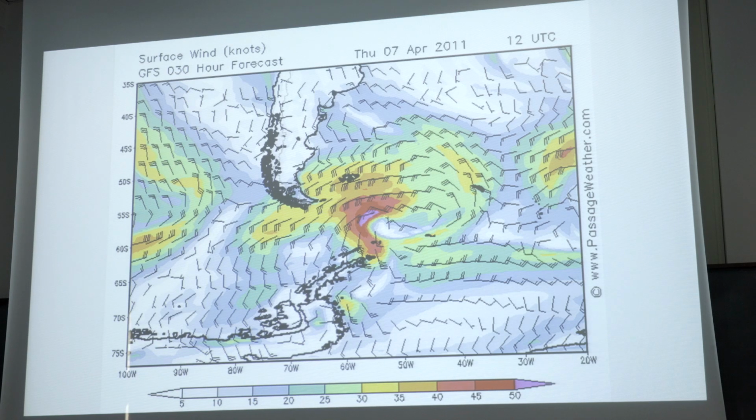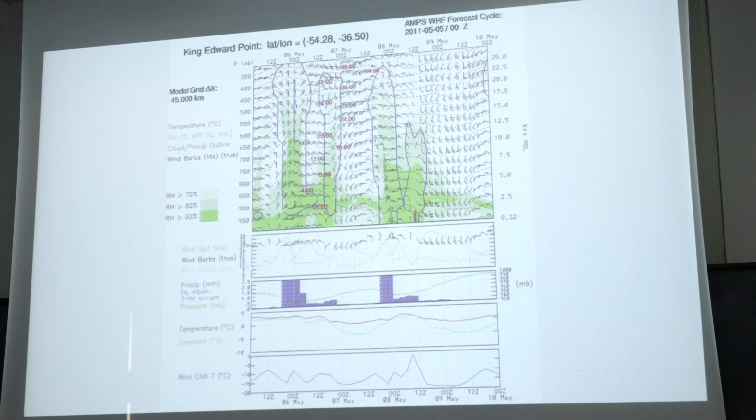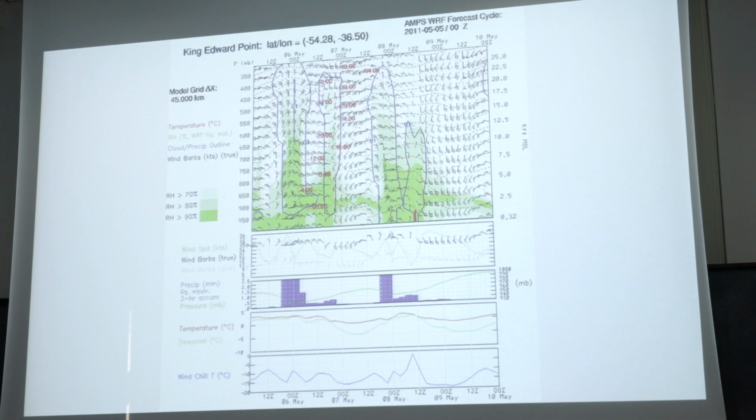Of course, on the ships we have much better weather forecasts these days. We have a forecaster at Rothera, because we're operating aircraft into Antarctica. We need to know what the upper atmosphere is doing, as well as the surface wind and the surface visibility for the ships.